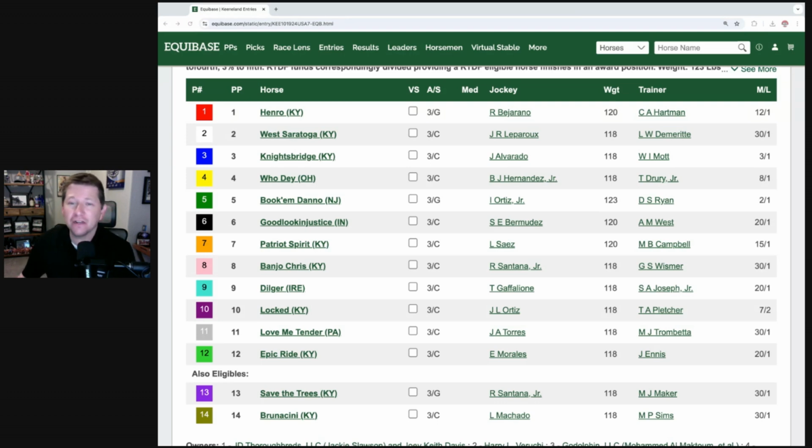All right. The number 11 is Love Me Tender. This horse is 2 for 2, undefeated. Ran both races at Colonial. Broke the maiden by 4 and then won an allowance by 4.5. So nice horse here. Again, kind of reminds me of the 6. Pretty good horse. Knows how to win. Got to prove he can do it against much tougher. That's going to be the big question for the 11, Love Me Tender.